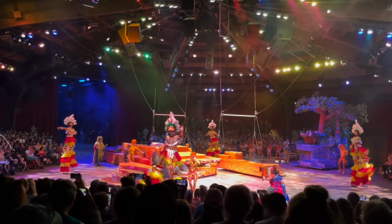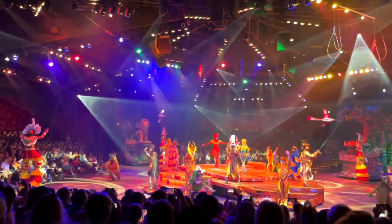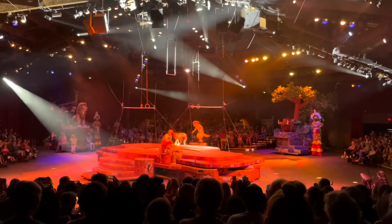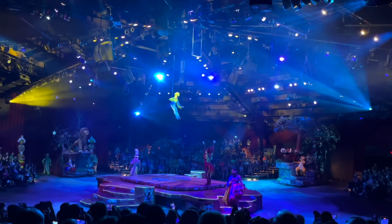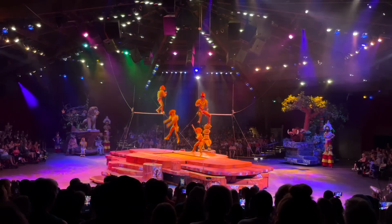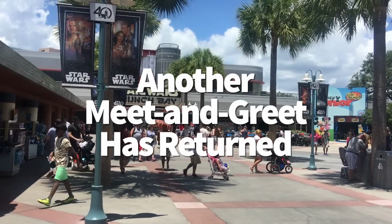We weren't the only ones excited for the show. We arrived 45 minutes early and the theater was pretty much packed when we sat down. But the Tumble Monkeys were a major crowd favorite during the show, of course. The acrobatic birds, which were previously missing, have also returned. And we're happy to see this fan favorite show return to its former glory. Be sure to check the Times Guide in the My Disney Experience app to make sure you don't miss this wonderful show. And another meet and greet has returned.